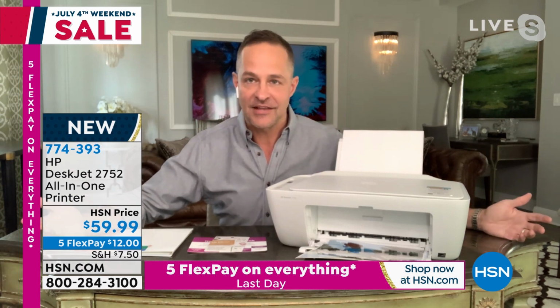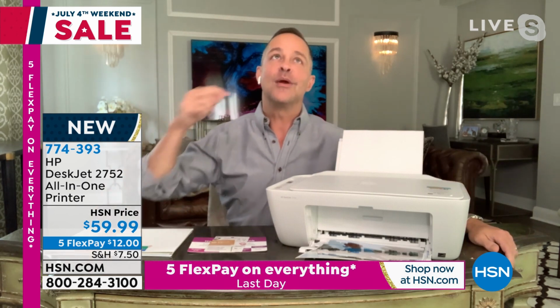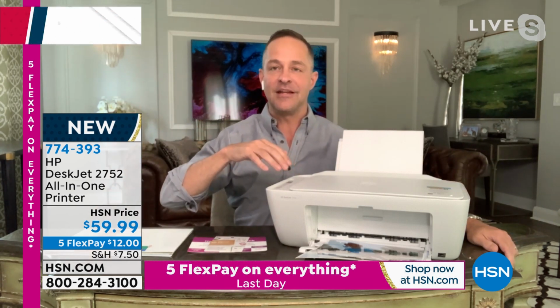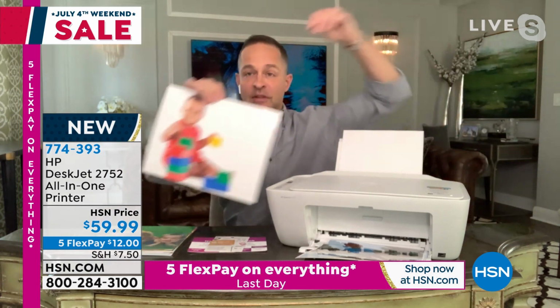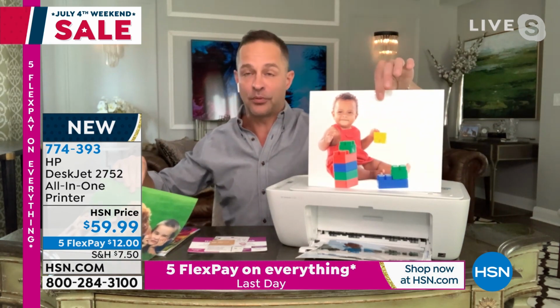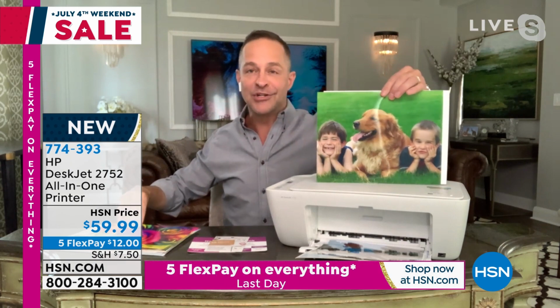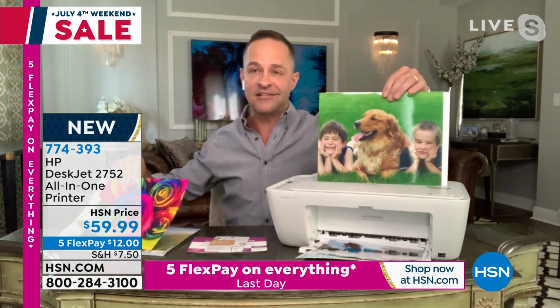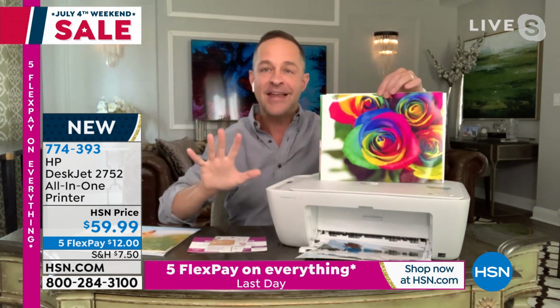So you're going to be printing on this thing for darn near a year before you ever even need to get ink. And when you do, because it is HP Instant Ink, ink is up to 50% off. In fact, even to print these full color pages, like Sarah said, it is the lowest price color printing in America on any printer under $200. This is a lot less than $200. It only breaks down for these prints to 5 pennies per print.